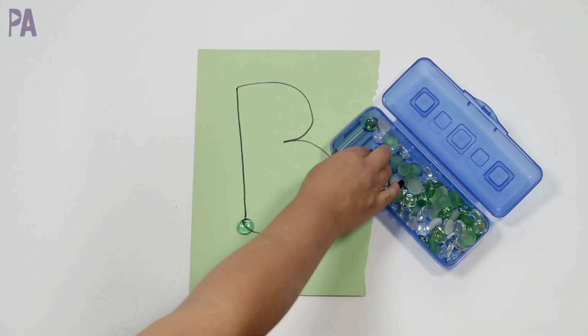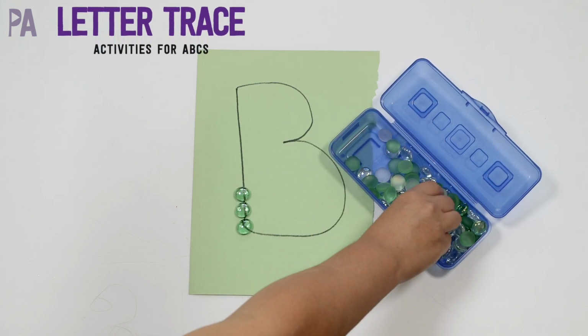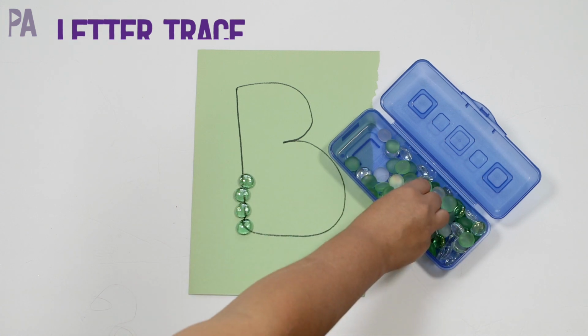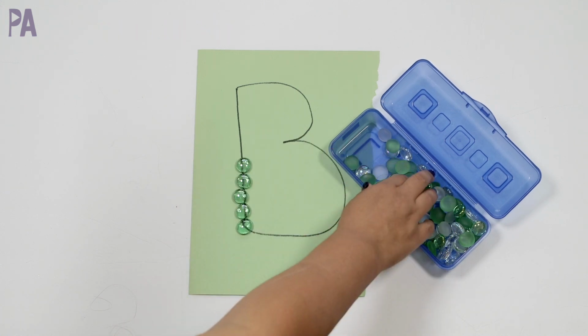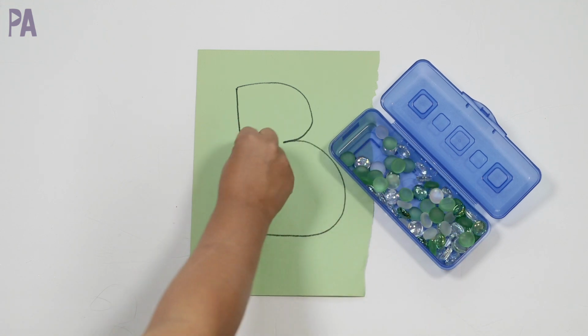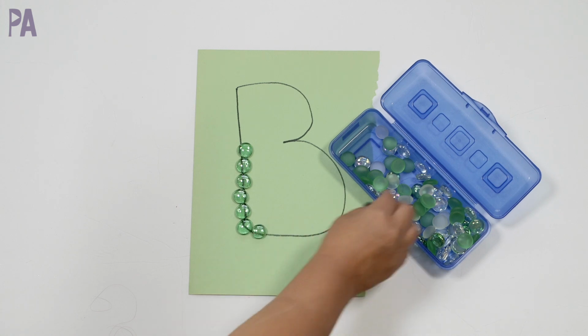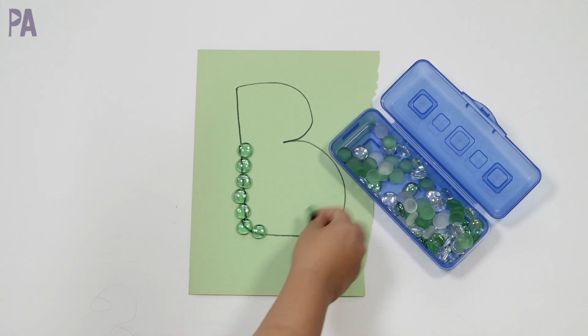But now we are tracing the letters, and we're talking about it as we do it. This is the letter B. The letter B makes the b sound. And so when you talk about the letters, you can say other things that make that letter name, like boy, book, balloon. And you can ask your child to repeat you, to say the letter, to say the name.